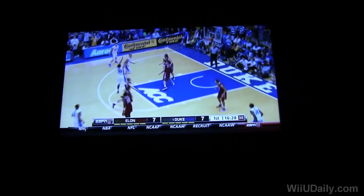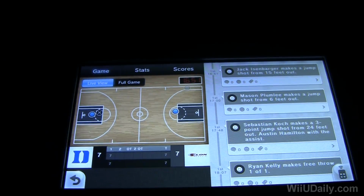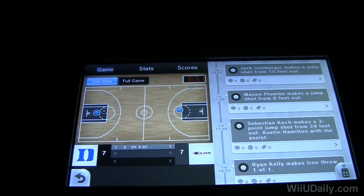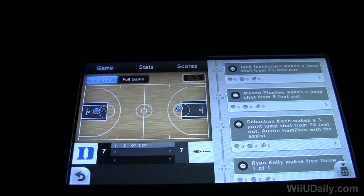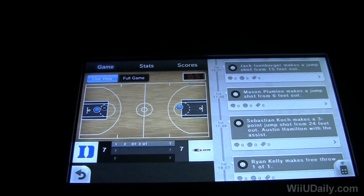Top of the key, passes inside. Boom! Buckets! So you can see it should update on the gamepad with the score. Unfortunately, there's about a 30-second delay, which is a little bit irritating. But this is a cool view here. It's pretty much like ESPN Gamecast.